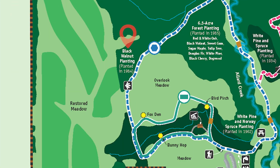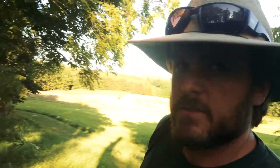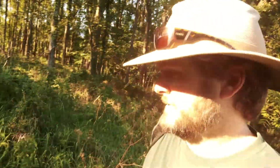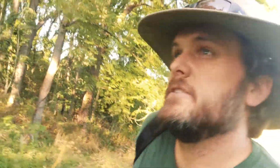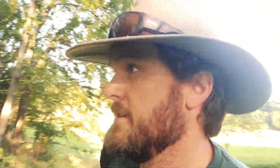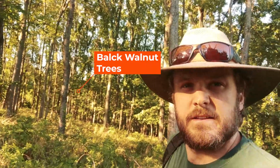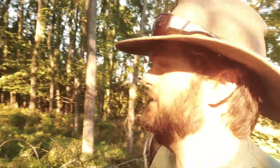Okay, so I'm approaching the black walnut tree planting here, and really it's on an east-facing slope or aspect. And there's a lot of grass in the understory here, and raspberries. Dead American elm right here behind the camera. So this is what it looks like. This was planted in 1984.